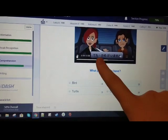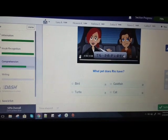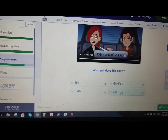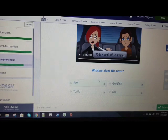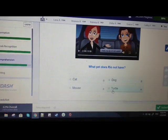Kame, which is turtle, and demo is "but", I'm pretty sure. But she does not have a turtle. So she has a, what was it? Bird? She does not have a turtle, I remember this.